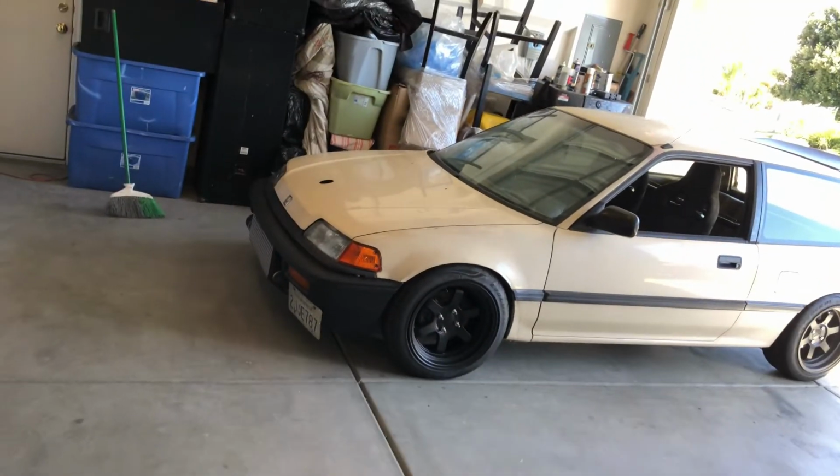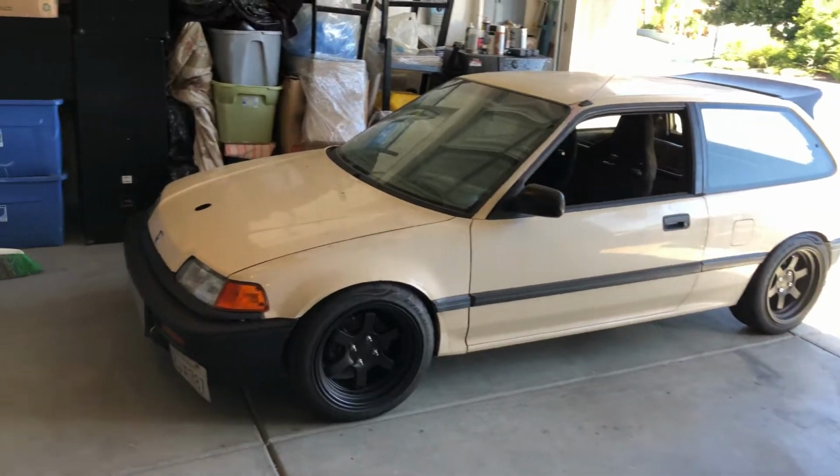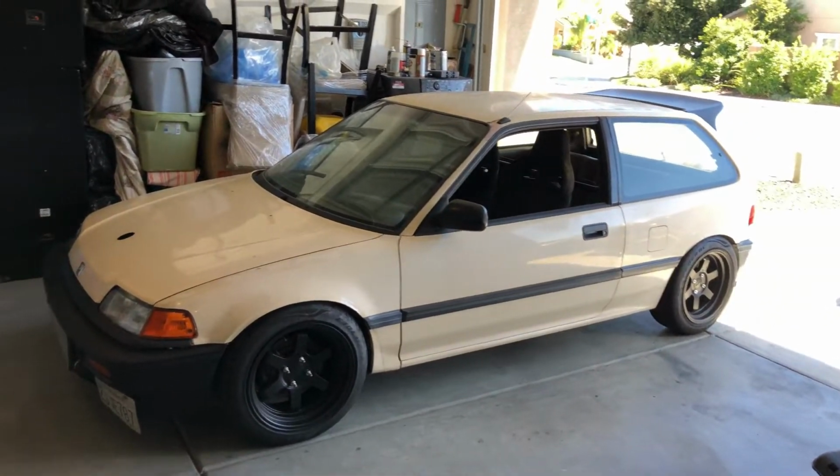What's up? I know y'all been waiting, like, man, what's up with the whip though? As y'all can see, she is running, and looking good. Ooh, look at that stance though, baby. But let me give y'all a rundown on what happened last week on the dyno.